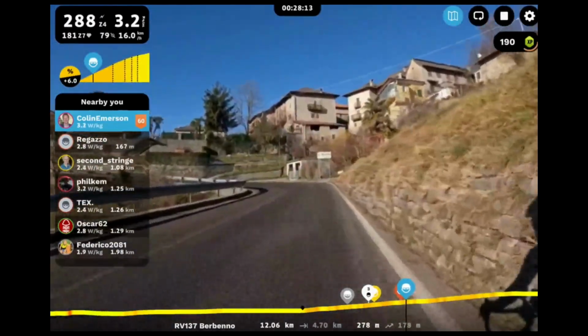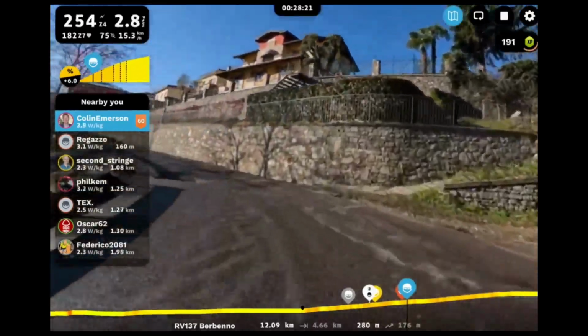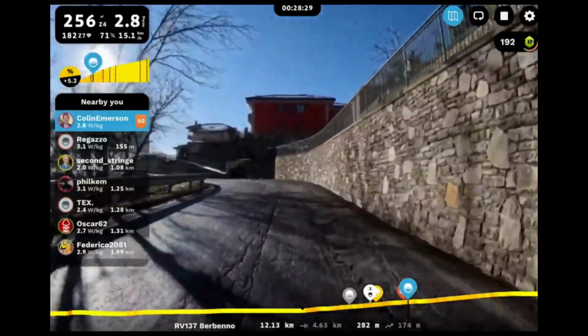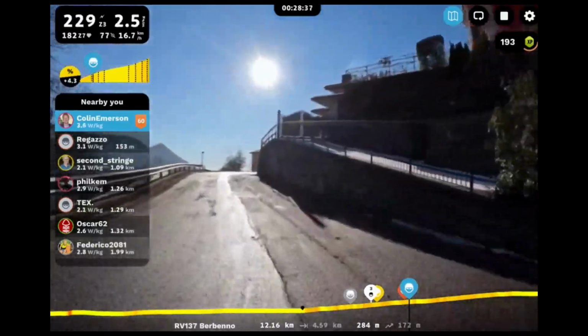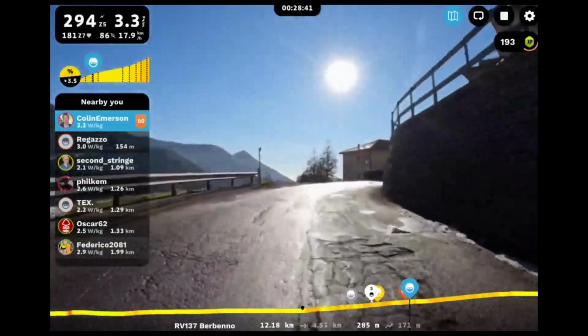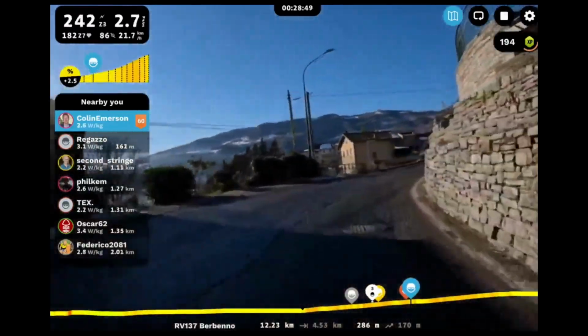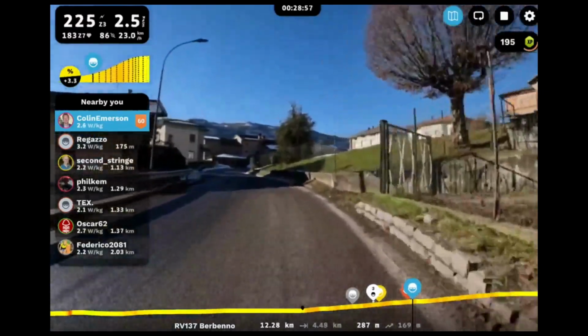So Ragazzo's coming hard. I'm trying to hold 3 watts per kilo. I'm doing it right now, but Ragazzo's just clawing me in. I'm struggling to keep over 3 watts per kilo. On my best day, I think I could. But I think Ragazzo would probably, if we were riding side by side, riding at 3.1, I think they have the ability probably just to drop me. So it just is what it is.